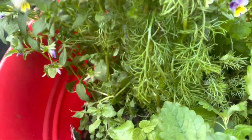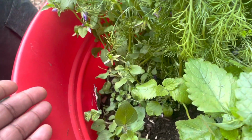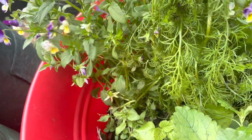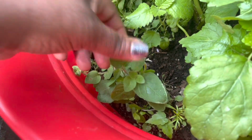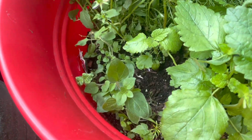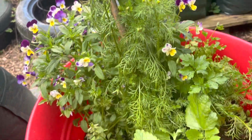Which is another reason why I had to stake up this chamomile, because it was just hanging over onto the marjoram, not allowing it any sunlight. So I've noticed that the marjoram has definitely benefited from more sunlight and more airflow down here in the bottom of this planter as a result of staking up the chamomile here.